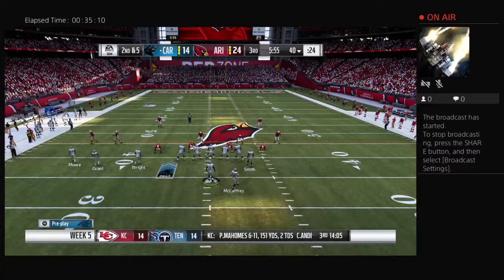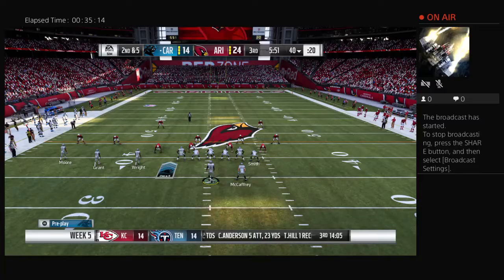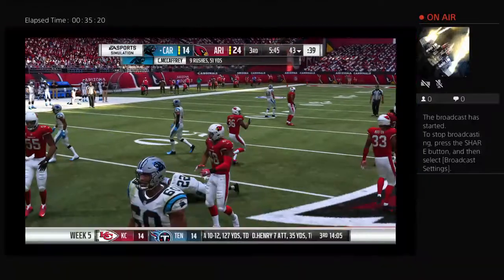Get right down. Again, they run. Again, it's McCaffrey. And he will be brought down at about the 43.